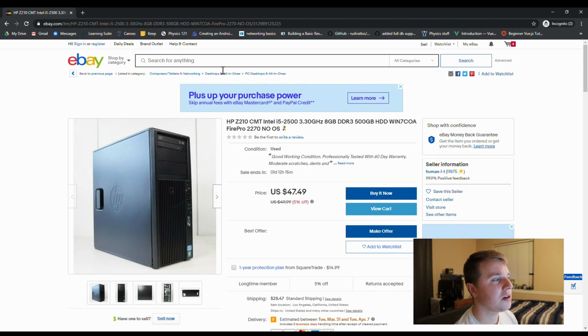You could look for other things. The reason I chose this one specifically is that my first build was in one of these, and the nice thing about it is that the power supply that comes in it is about 400 watts, so you can get into some of the mid-range GPUs. You don't have to stick with those GPUs that don't need PCIe power.